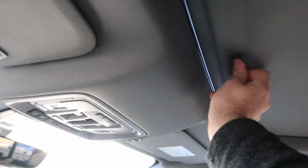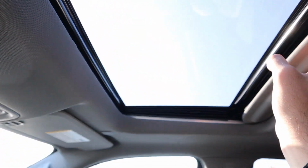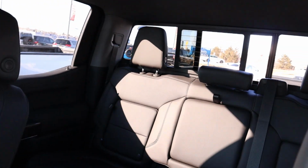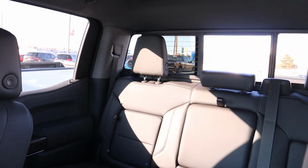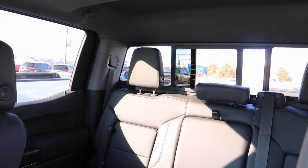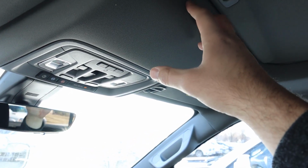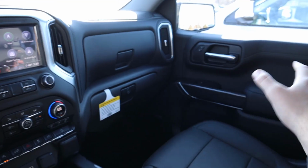Top here, we actually got lucky. We got a little sunroof here in our LTZ, and we do have some cool features. So this is for the power rear sliding window, and I guess I'll just open and close it fully so you guys can see what that looks like. Light controls up there, and then the headliner is a lighter color. It's kind of like a darkish, lightish gray. It's the best way to describe it. It's lighter than the black interior.